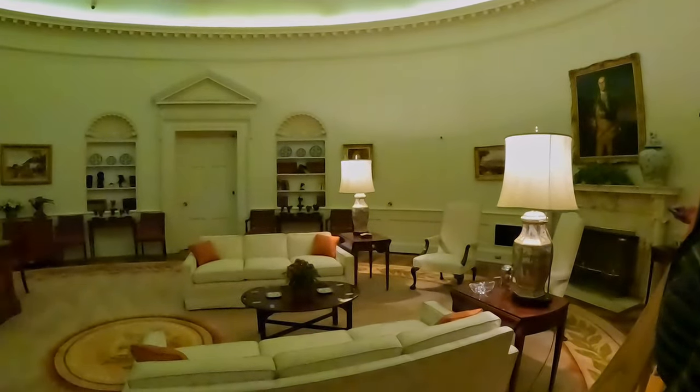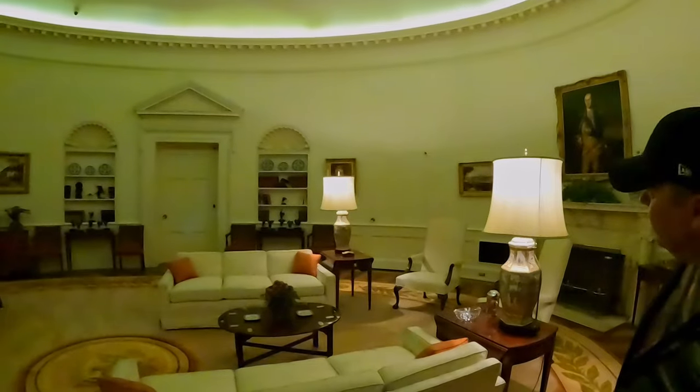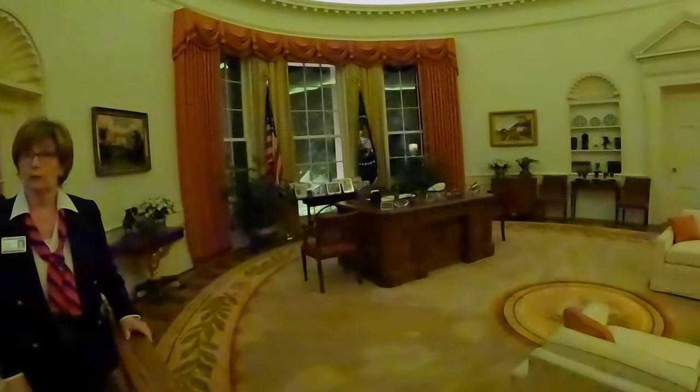If you had an appointment with President Reagan, you'd come in from reception through this door over here. This door went to a small library and study. This door went to the Rose Garden, and that door went to the secretarial pool, and it's a continuation of your tour. Does anybody have any questions?